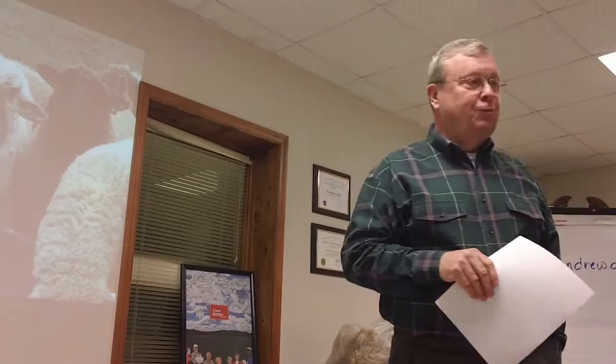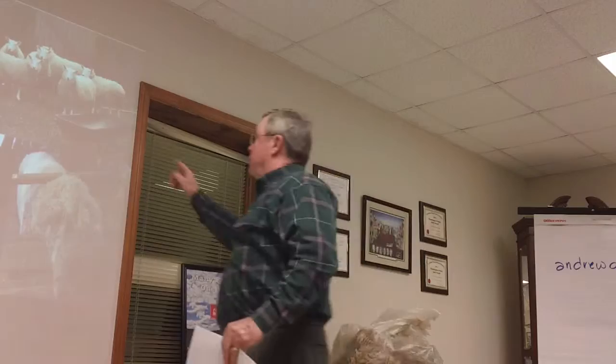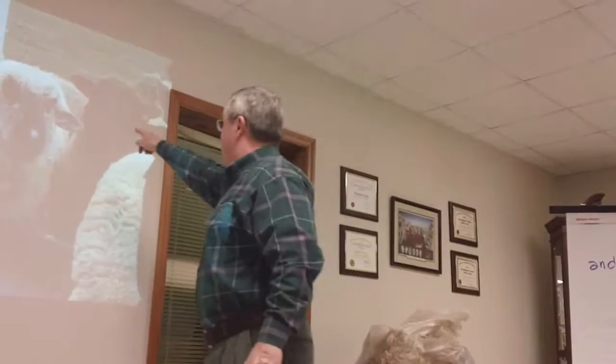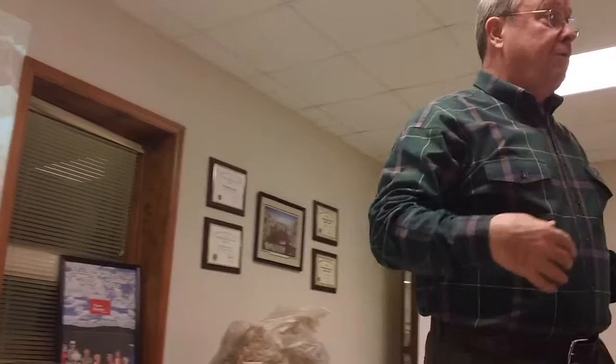We have three breeds of sheep: Oxfords, Border Leicesters, and Natural Colored. These are Border Leicesters. These are Oxfords, and there's one Natural Colored one stuck in there. And in that first picture, here is a Natural Colored one, right there. Natural colored ones can be about any breed, but they'll have a colored fleece other than white.